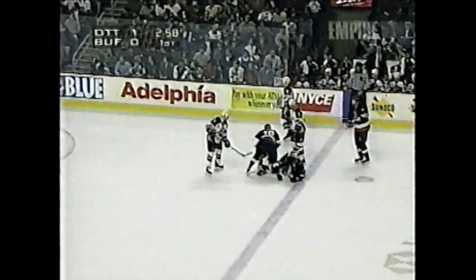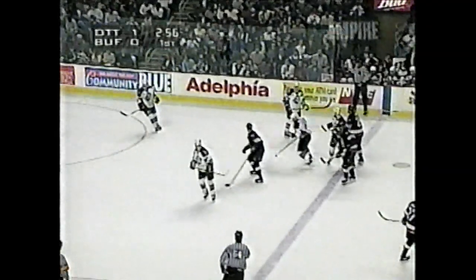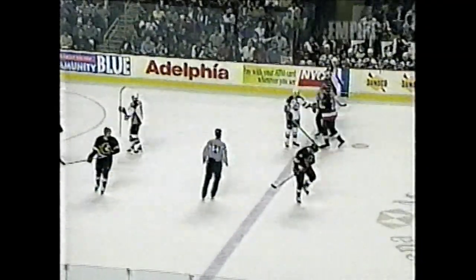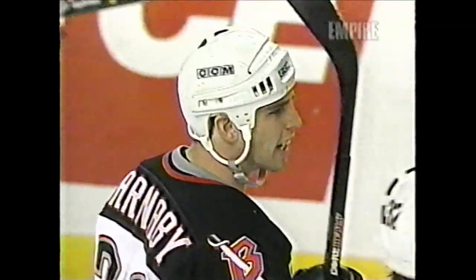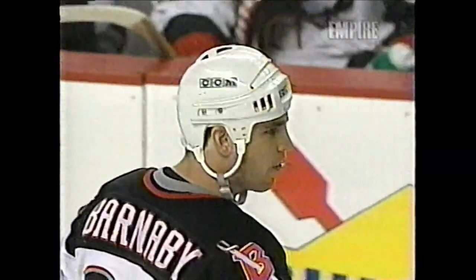This is fed high in the air, and it'll go out of play. Everybody's scrambling, but we'll have the face-off outside the line. And now we've got a lot of talking going on again. Crow and May are separated.